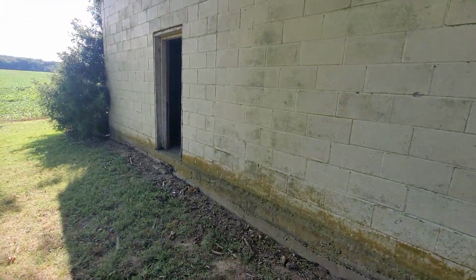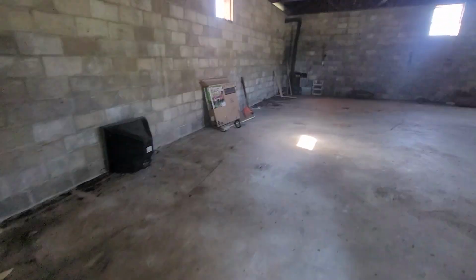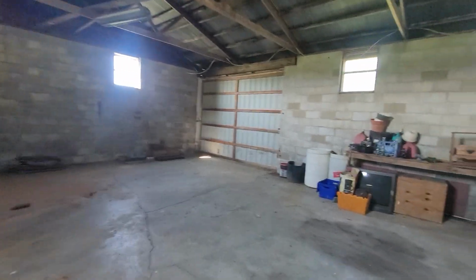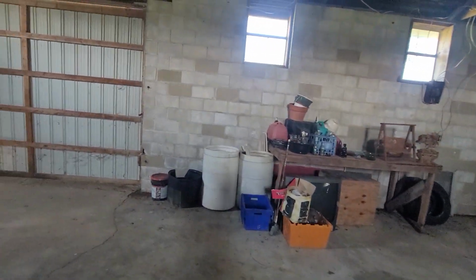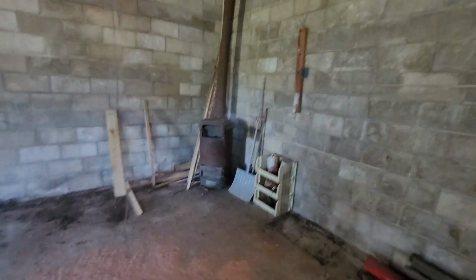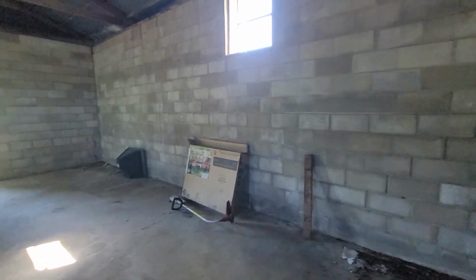So we got this barn here. It's functional, you know, definitely older. It's got concrete floors in it. It's got a slider on the side there. But it definitely would keep you dry and be a nice little workshop. Definitely a lot of space in here. This is 30 by 40. So definitely got a little wood stove there that probably has seen better days and not operated for a long time, but you know, that's how they probably heated it.